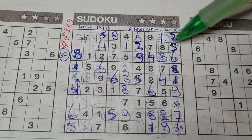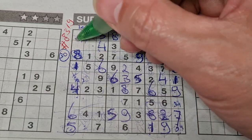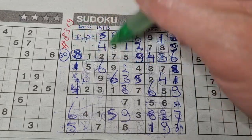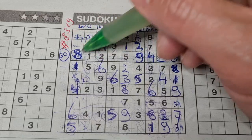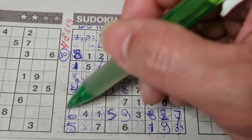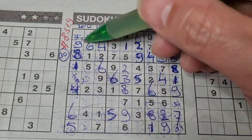2 numbers left in the first row for numbers 1 and 2. 3 is missing. 3 and a 7. Let me mark those. The other pair in this big square, the numbers 1 and 2, the 3, the 4, the 5, 6 is missing. The 7, the 8, 9 is missing. 6 and a 9. We have a 6 in the first column, no 6 there. 6 should be here, and a 9 goes there.